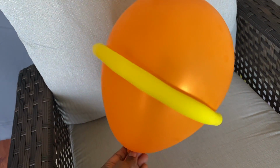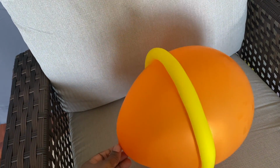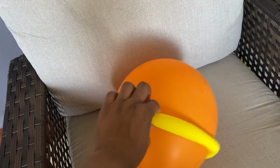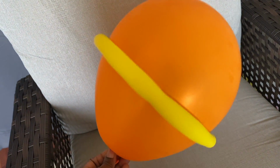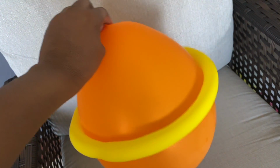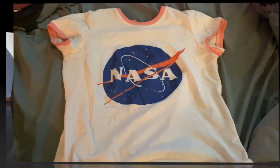Balloon wise, this is my attempt at Saturn. I did blow this up a couple of days ago, so it's going a little bit flat. But here it is, and it will be attached in somehow.